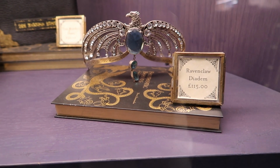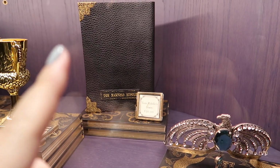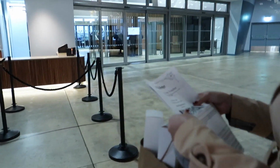Let's see how much Universal rips us off. 74. Bro. Get your robes in London. I know. What the heck? Tom Riddle? No. Can't have it. I don't need any more diaries. Just like that. Look at this bag. I'm keeping it forever. We did the damn thing.